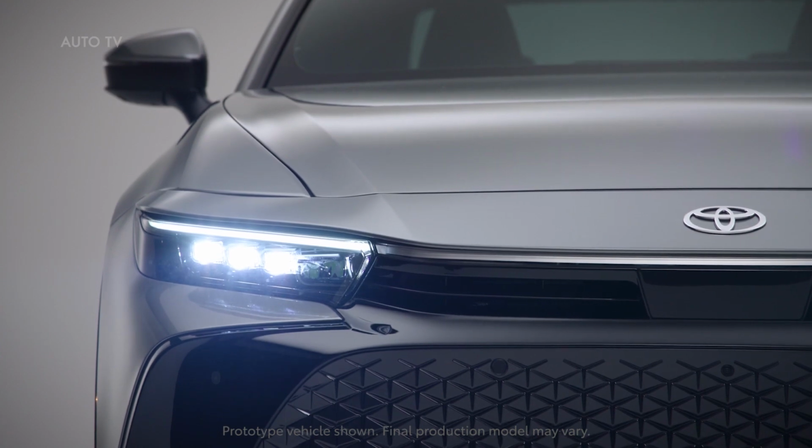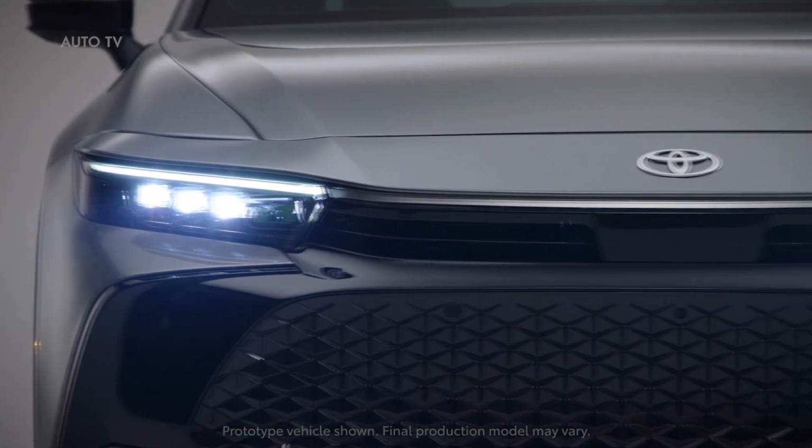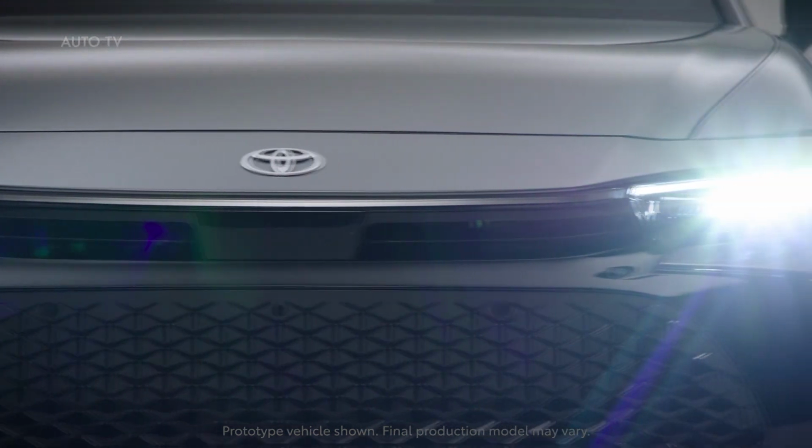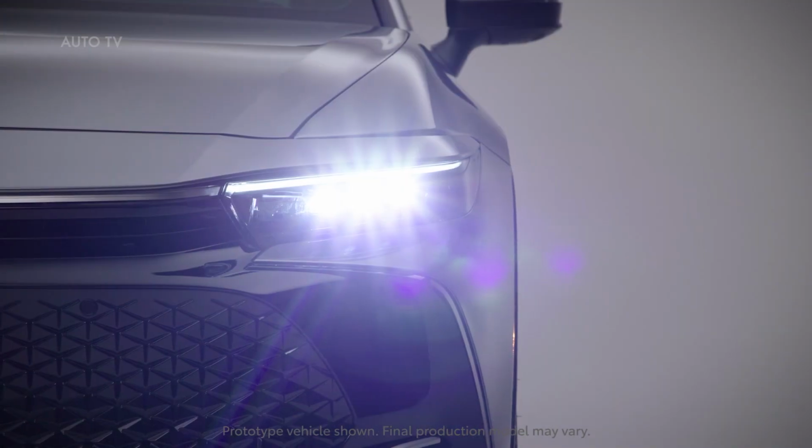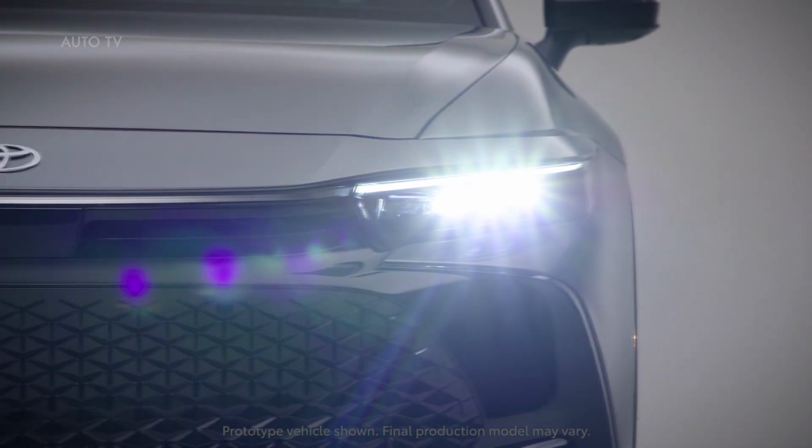Limited and Platinum add standard ventilated front seats and heated rear seats to the list of creature comforts. The seats are not only comfortable, but stylish, with black softex and fabric seating on the XLE and leather-trimmed seating standard on the Limited and Platinum grade.